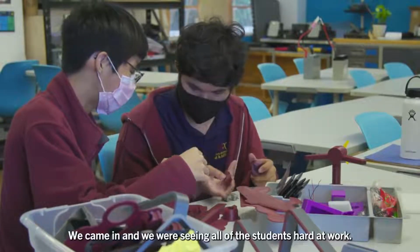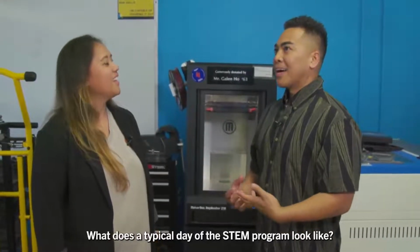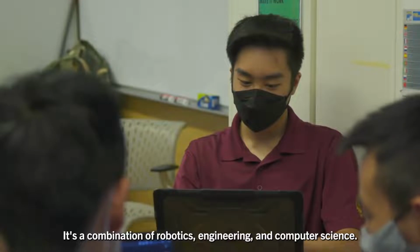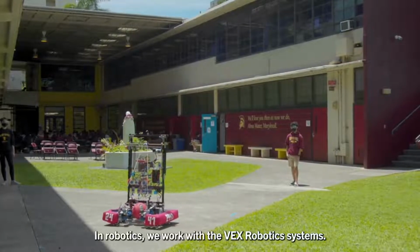We came in and we were seeing all of the students hard at work. What does a typical day of the STEM program look like? It's a combination of robotics, engineering, and computer science. In robotics, we work with STEM, the VEX robotic systems.